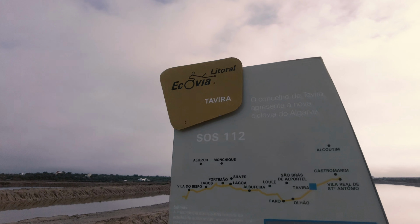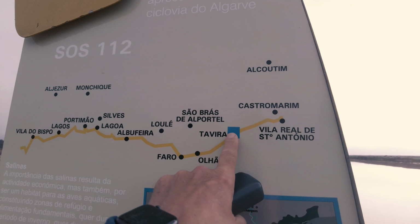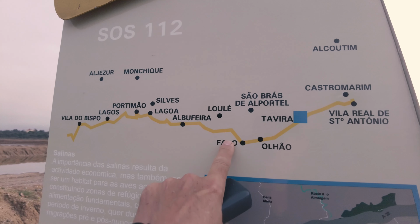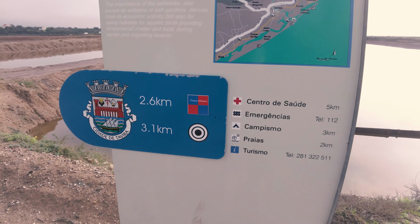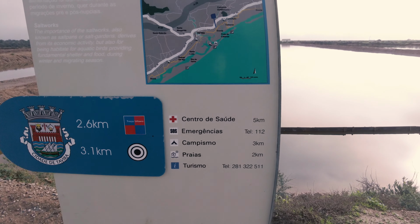So this is the cycle trail that takes you basically all the way along the Algarve, really, right from Tavira and round to Faro, Albufeira, and then up to Lagos and Vila do Bispo. It takes you all the way around and gives you more of a micro map here as to where we are. We are staying in Tavira and we're going across to Cabanas. And it gives you distances there in both directions and information around how far to medical centres, what to ring in emergency, and a telephone number for the Turismo office.